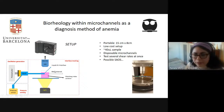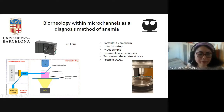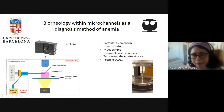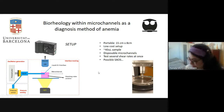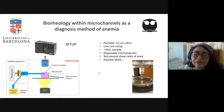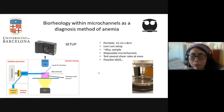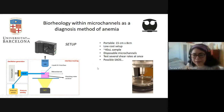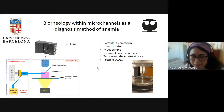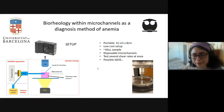The channels are disposable, so if we put blood, we don't have to clean it, you just throw it away. And one of the things we think is the most interesting is we can test several shear rates at once, because we are going from 0 to a maximal velocity, or from a pressure of 0 to a maximal pressure, then going back. Well, in the next slide, I will show you a little bit more.